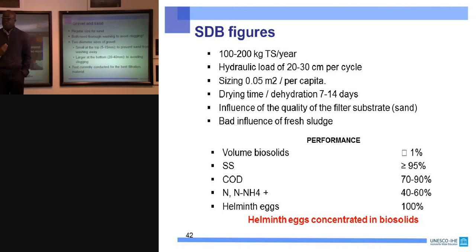The characteristic of the substrate is of paramount importance for the functioning of this filter. You need a regular size of sand, and the sand needs to be washed rigorously before being installed in the bed in order to avoid the clogging process as much as possible. You have two layers of gravel. The first layer is small at the top, 5 to 15 millimeters in diameter, to prevent sand from washing away, and larger at the bottom, with a diameter of around 20 to 40 millimeters, to avoid clogging. But in Dakar, we realize it is sometimes important to install an anti-contamination layer between the sand and the first gravel layer in order to avoid clogging and improve the infiltration.